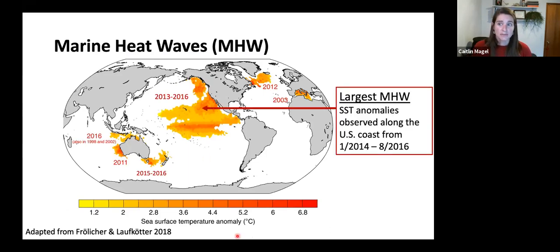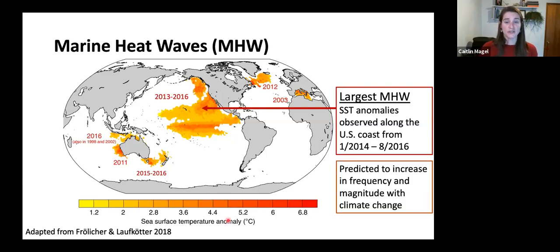This is the largest marine heatwave on record in both spatial extent and temporal duration. And although the marine heatwave formed offshore, sea surface temperature anomalies were observed along the US West Coast, starting in January of 2014 and extending through the summer of 2016. These events are predicted to increase in both frequency and magnitude in the Pacific Ocean with climate change. So it's important to understand the effects that these marine heatwaves have on coastal ecosystems and species.